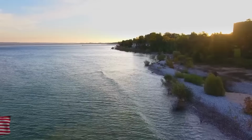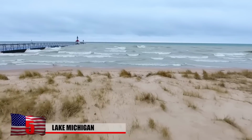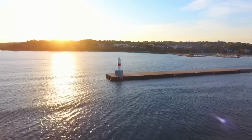Lake Michigan. Lake Michigan, located in the U.S., is one of the 5 Great Lakes of North America, with the others being Lakes Huron, Superior, Erie, and Ontario. Lake Michigan is the 3rd largest by surface area and the 2nd largest by volume of all the Great Lakes.